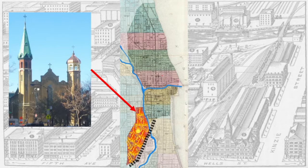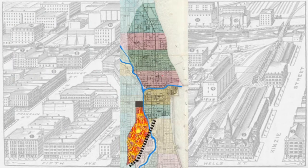Fire would consume everything east of the church. Old St. Pat's survival meant that today it's Chicago's oldest remaining church. Now, most structures further north in the West Division were spared due to a previous fire that had burned on this area that I circled in yellow on October 7th, the Saturday night. A lack of anything left to burn in that area stopped further northern spread west of the river.